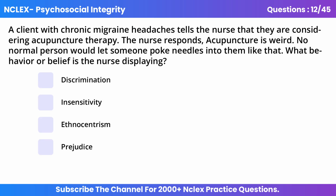Question 12. A client with chronic migraine headaches tells the nurse that they are considering acupuncture therapy. The nurse responds, "Acupuncture is weird. No normal person would let someone poke needles into them like that." What behavior or belief is the nurse displaying? C. Ethnocentrism.